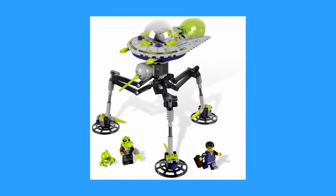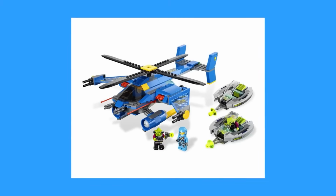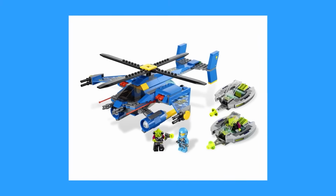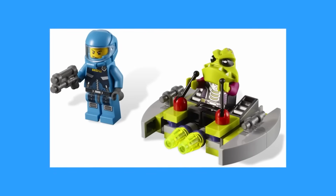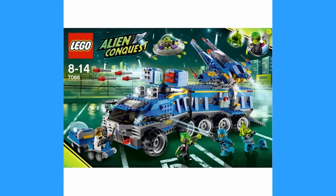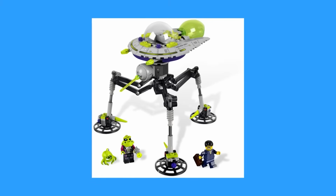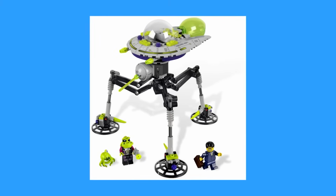That's the whole idea behind LEGO Alien Conquest, and it's a theme that took inspiration from America's 1950s sci-fi cinema aesthetic. The character and vehicle designs were straight out of pop and pulp culture. Saucer-shaped ships, menacing three-legged war machines, and bug-eyed Martians with exposed brains. It was definitely a nostalgic nod to the drive-in movie era.